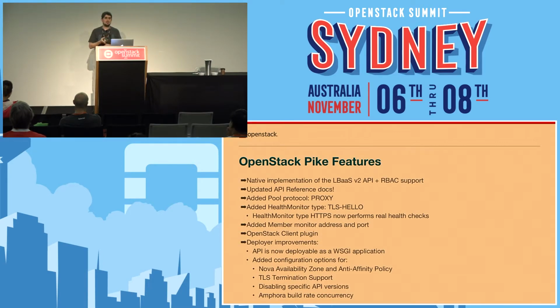You can also disable specific API versions. Like I said, we now have our V2 API supported directly in Octavia. Prior to Pike, it was the V1 Octavia API, which was how Neutron LBaaS talked to Octavia. But with V2 now, if you're deploying and using V2 as a standalone API, you should probably disable V1. And I think that is actually the default now. If you're deploying under Neutron LBaaS still, you can disable V2 and just enable V1.